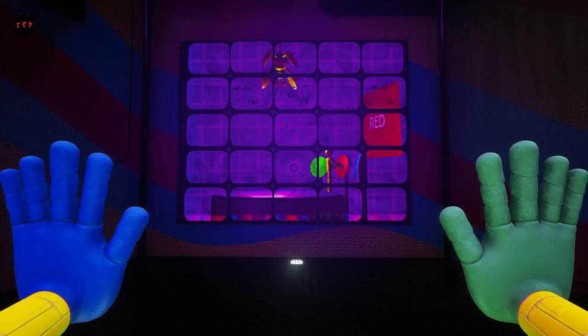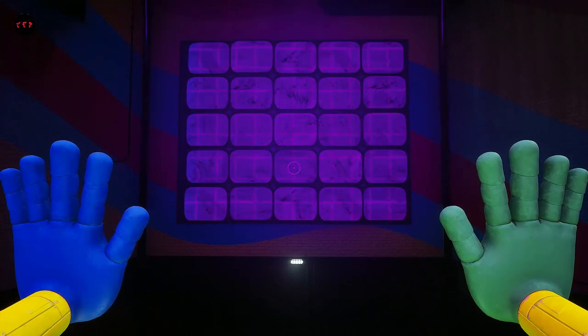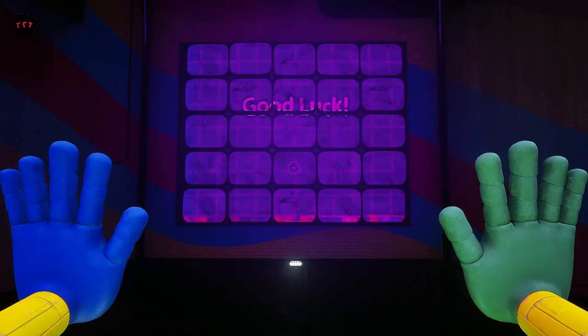When you input a pattern incorrectly, Bunzo will lower towards you faster. If Bunzo reaches you, your test is over. The test will become more difficult as it continues, with longer patterns in quicker succession. That's all. Good luck.